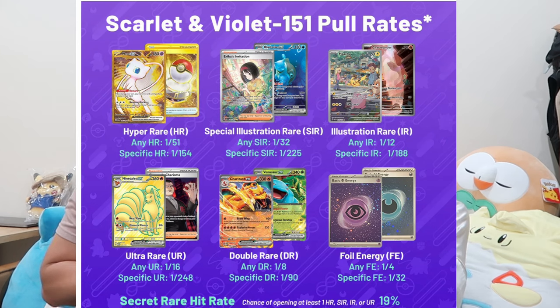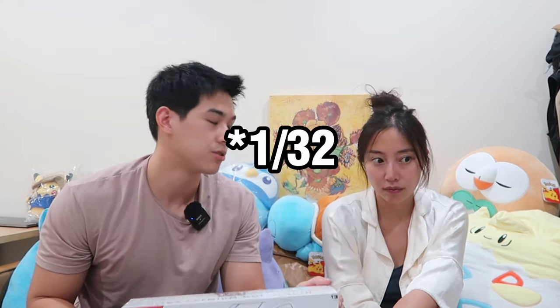So I went back, I got the UPC from the same supplier. Now, this supplier is located in the Northeast. We're from New York. This one, I'm expecting to have some special illustration rares. If I'm right, there's gonna be some special illustration rares in this box. I'm gonna put the pull rates up on the screen. So that means that you're supposed to get one special illustration rare per 40 to 50 booster packs, but there's only 16 in here. Now this box I got from Florida.